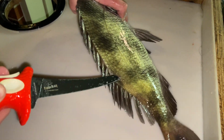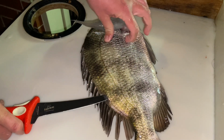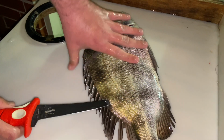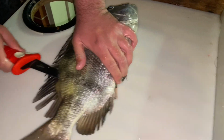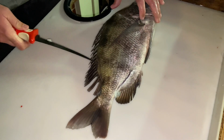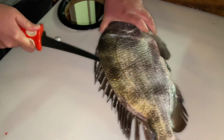And sheepshead do not have much meat for their body size. They have huge rib bones right here. A lot of people say they're super bony. It's not that they have more bones than anything else. They just have huge ribs. So that's why a lot of people don't mess with them. But I'm gonna go down here, poke through, cut that way. Then we will make our slices coming back up.